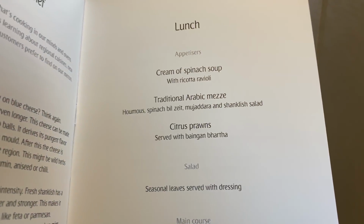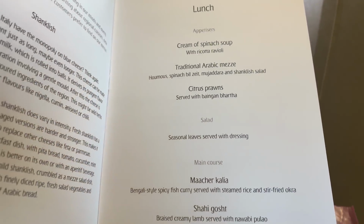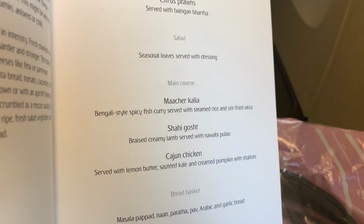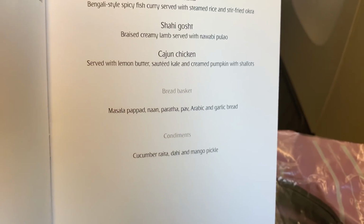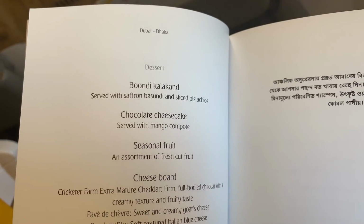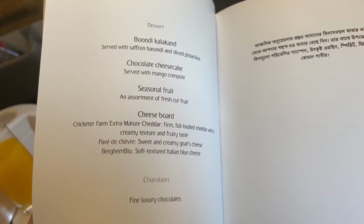So for lunch, we got soup, mezze. I'm not having the mezze again. I had it earlier. Prawn salad. Then you've got a trio for main courses. All bread basket, always. And then whatever that is at the end. Condiments is on form. And then desserts. Couple of options there.